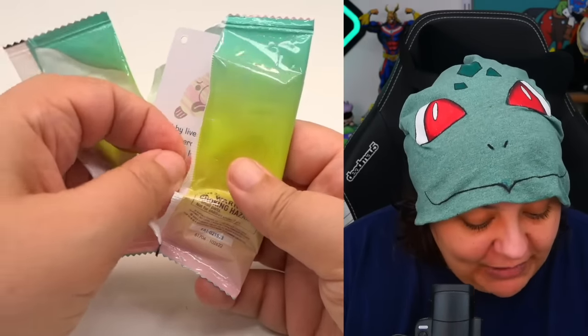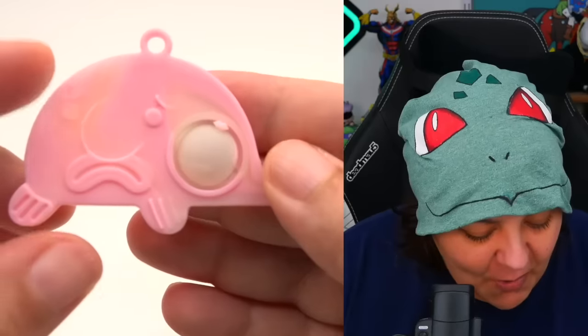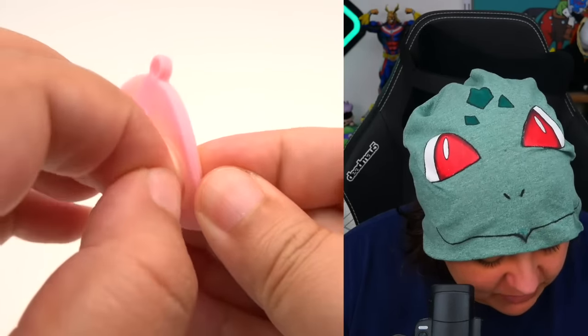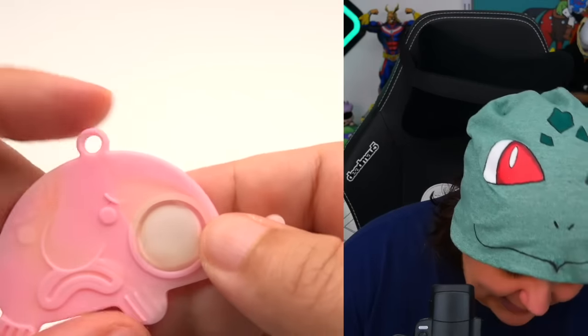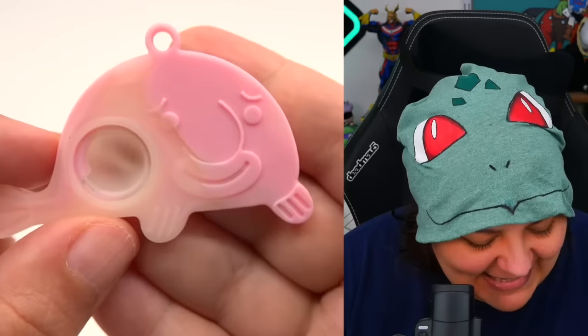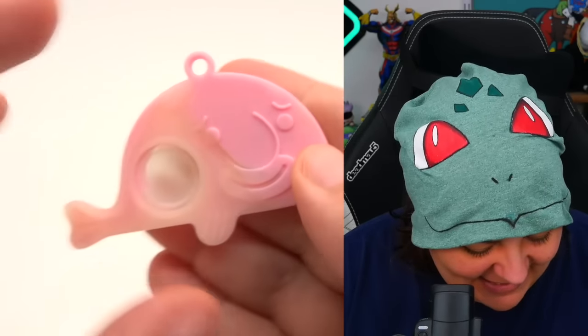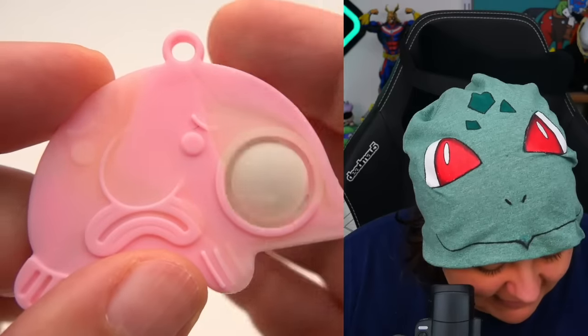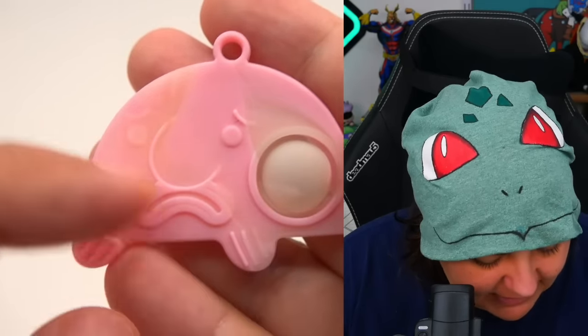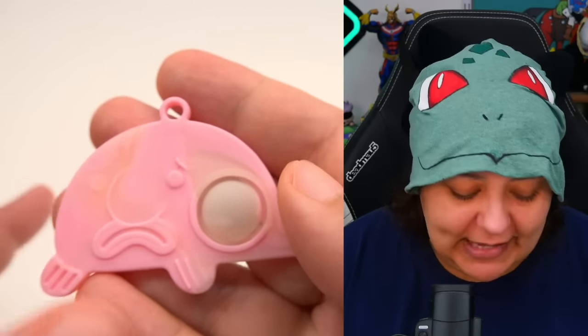Ooh. Oh, the blobfish. No way. Oh my goodness. What is that? Is that an extra piece of silicone? Yes. We have an extra piece of silicone. It was just kind of hanging out. But look at this. We have the cute blobfish and it's smiling on the other side. Okay, you're cute. And the fact that these characters are marbled, you can see that there's a solid color and then a translucent color, makes this a lot more interesting to look at, which I really like.